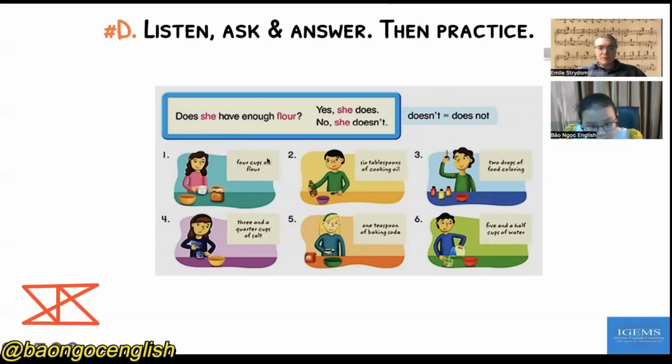Right. 4 cups of flour. Does she have enough flour? Yes, she does. Okay, next one. What does it say? 4 tablespoons of cooking oil. 6 tablespoons. Does he have enough cooking oil? No, he doesn't. Okay.